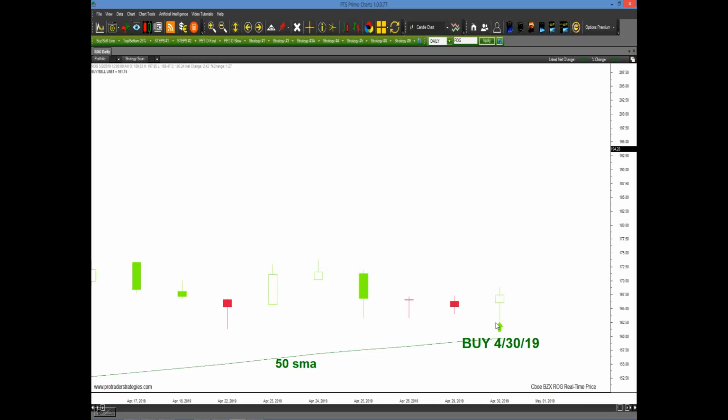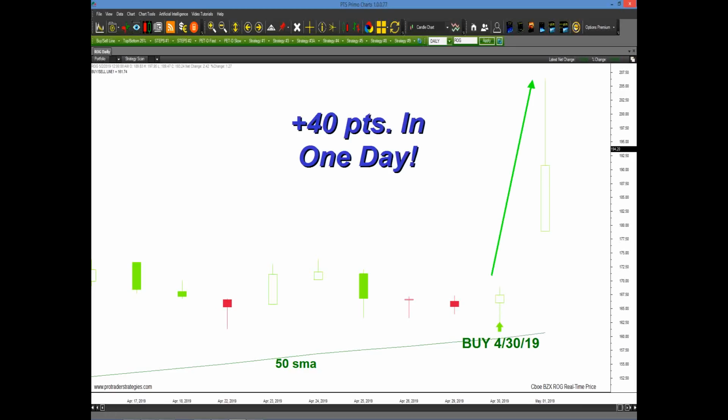And guess what happened on the very 1st of May? This was, I believe, a week from today. This was a week ago. Stock could have potentially captured 40 points in one day.